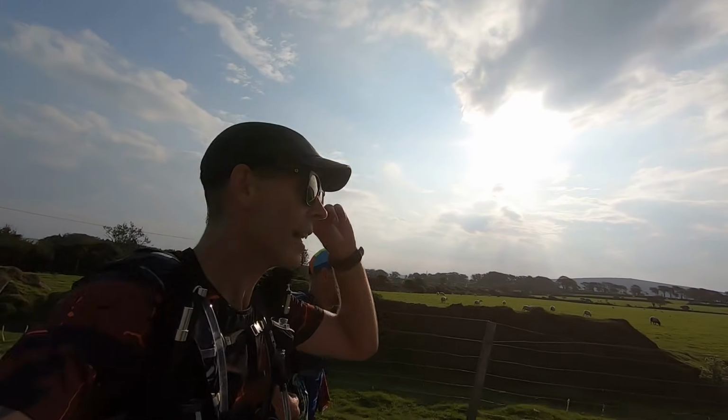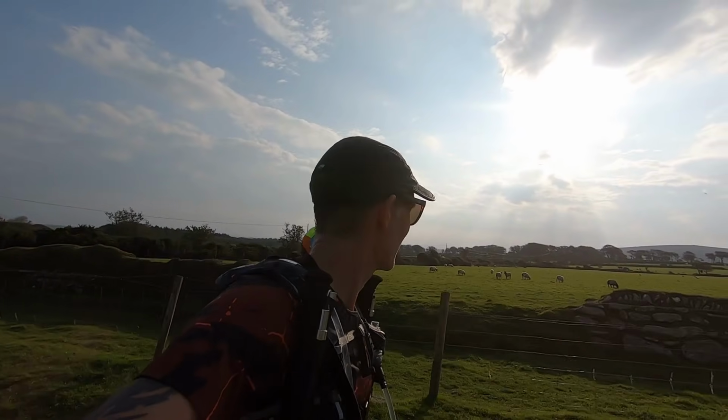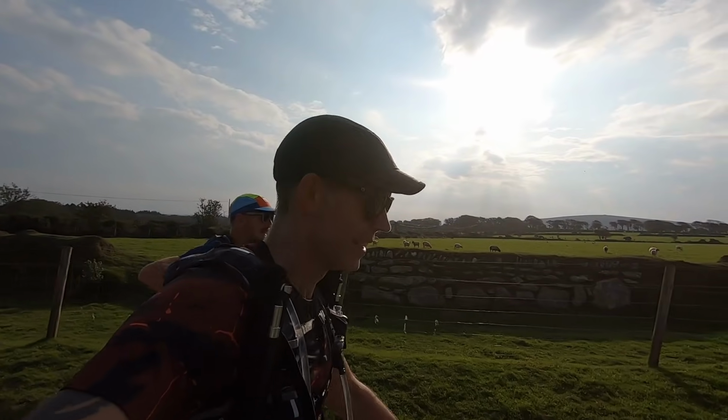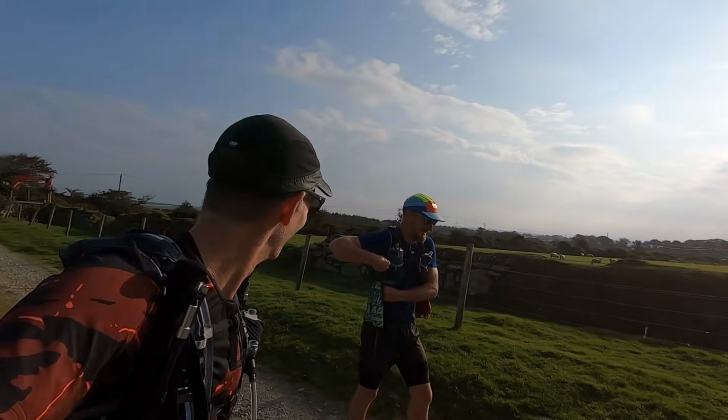I'd rather have it like this than wet and windy. The moor, when the weather's like this, just looks epic. It's going to be a great day for an adventure. Running for adventure. Funny, isn't it?